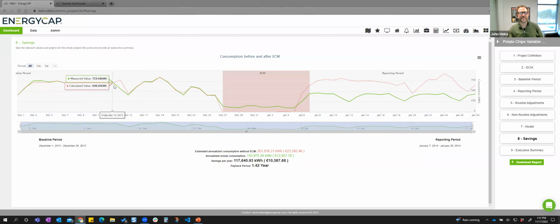So this is saying this is the model prior to the project. And then, well, the green is the measured, and then the red is the model. So this would be, the red is the predicted value had you not done the energy conservation measure, and the green is your actual measured consumption. So it's showing you visually what the delta is.